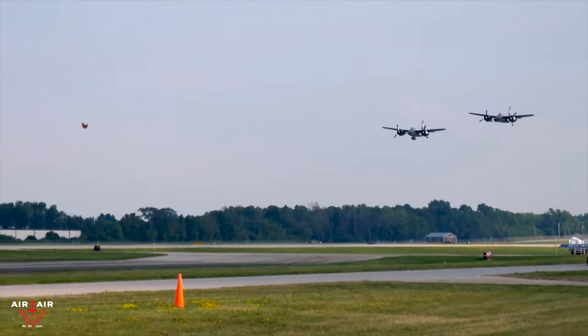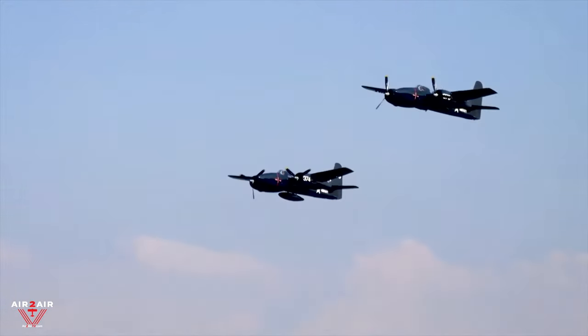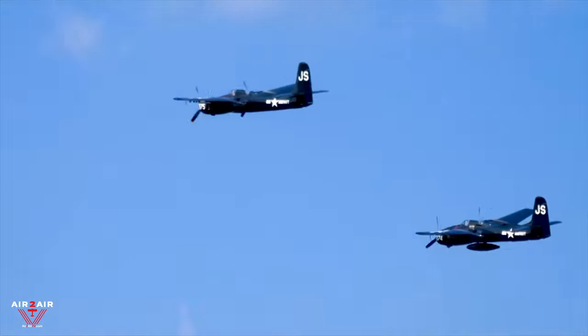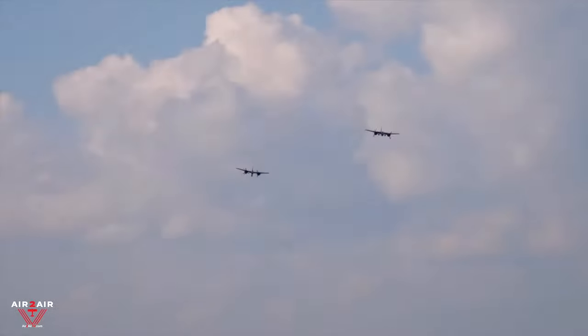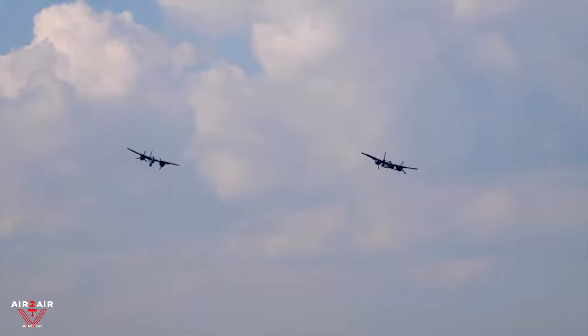The horsepower is about the same though, isn't it? Yeah, they're both running 2800s and everything. This is 2100 horsepower. It's a Dash 34. Well, how is it to land and take off? They're really nice. You set it up, it's all laid out, and it hits the ground and it's there. It's not hard at all. It's not as hard as the A-26.